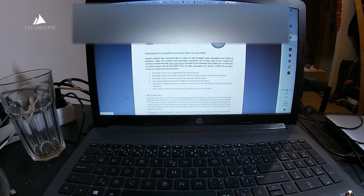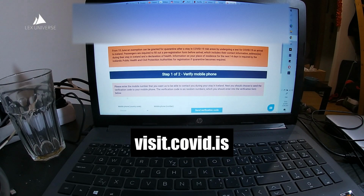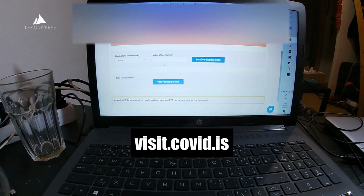But right now, let's go through the web page that you have to fill out. Alright, so first of all, you need to find this document and it will take you to this pre-registration form. You can open it right away. The address is quite simple, it's visit.covid.is, and here you will have to verify your phone. Now, I will stop the video for a moment, you don't need to see my phone number.